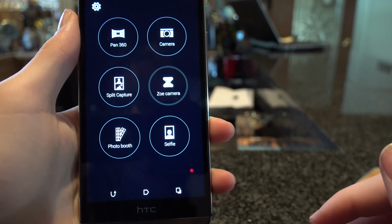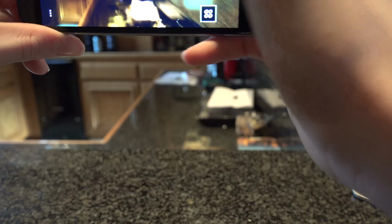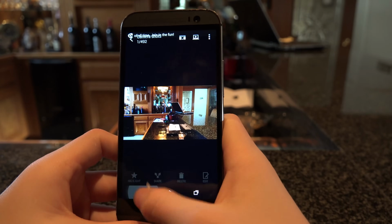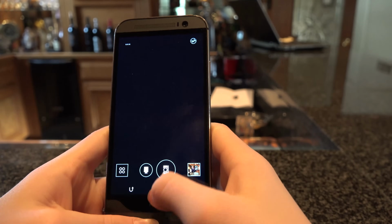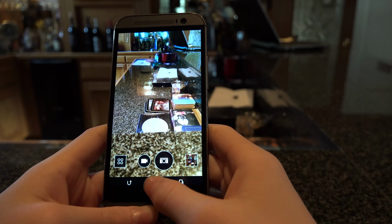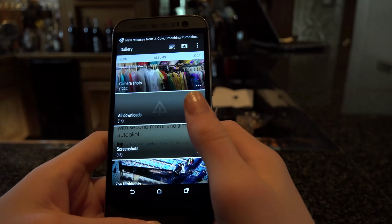When it comes to the front-facing cameras, the 2014 Moto X has a 2 megapixel camera on the front of the device. This is nothing to be proud about. It's not a very good camera at all, whereas the HTC One M8 has a 5 megapixel camera on the front. So this is very high quality for taking selfies and pictures from the front of the device.